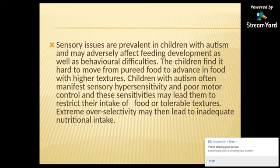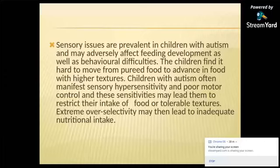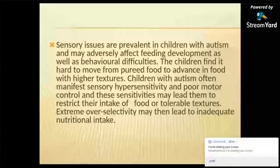Do you shout at the child? Do you sometimes beat the child? Do you do that? So you have to really think about it now as a parent and discover that it is actually a challenge. It is not that the child is being naughty. It is just a challenge. So find it as a genuine challenge, not behavioral, not a by choice thing.